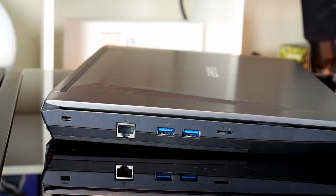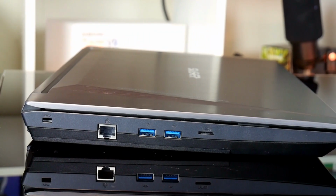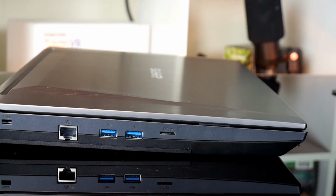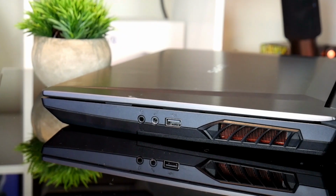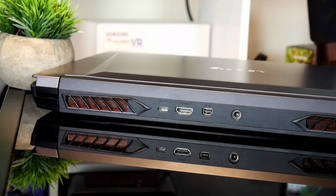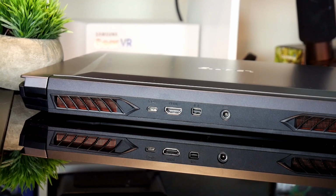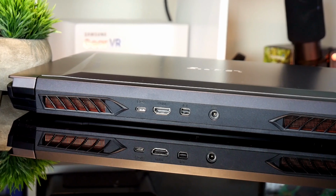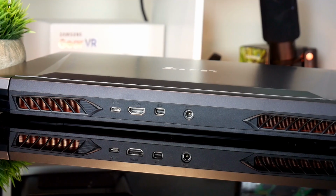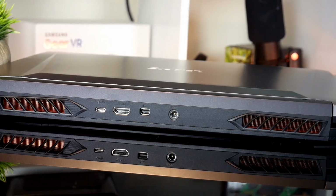1080p panel. On the left, it has the RJ45 port, two USB 3.2 Gen 2 Type A ports, and a micro SD card slot. Now I feel that this should have been a full-size SD slot, since I imagine content creators would be interested in the power that this laptop has. And on the right, you have a separate audio jack and USB 2.0. Around the back is a USB-C port that also supports DisplayPort 1.4, as well as a separate mini DisplayPort 1.4 port and, of course, an HDMI port. So you can actually use it to power 3 external monitors.